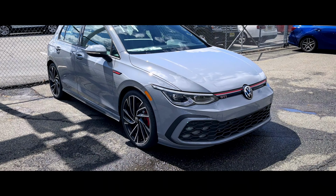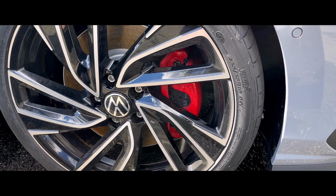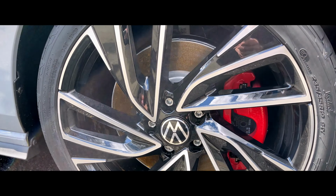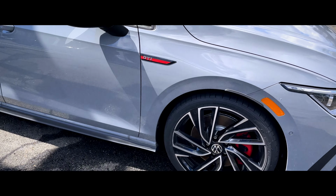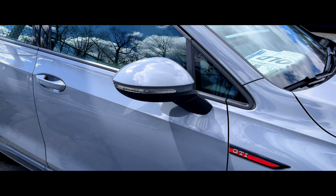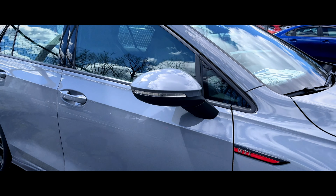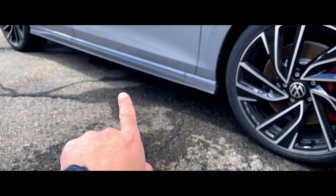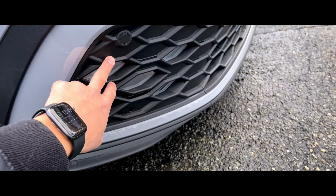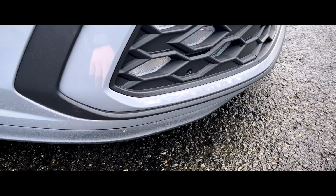19 inches. These are going to be 235/35/19s. The GTI brake caliper right there, the plating, is going to be missing for the Mark 8s this time around. All right, 19-inch wheels. Possibly consider a tire and wheel warranty for this vehicle. GTI fender emblems right here, color matched. Side mirrors with LED integrated turn signals. And over there on the side skirts, same material as the front part here, which is a matte plastic, matte feel, along with the front lip.